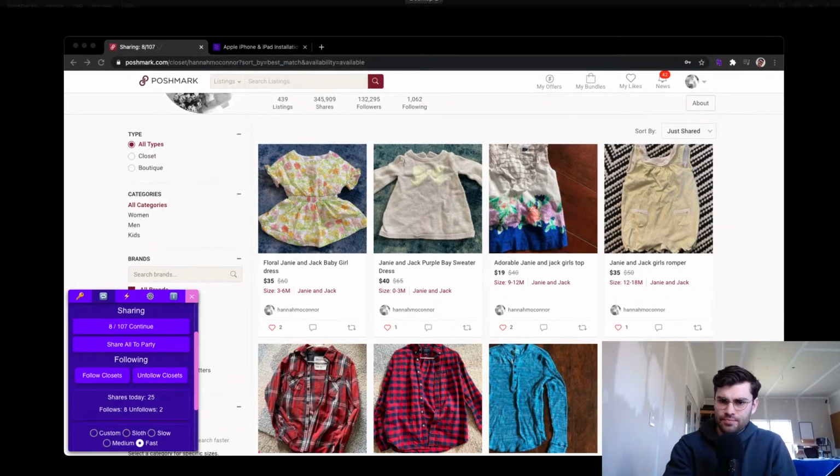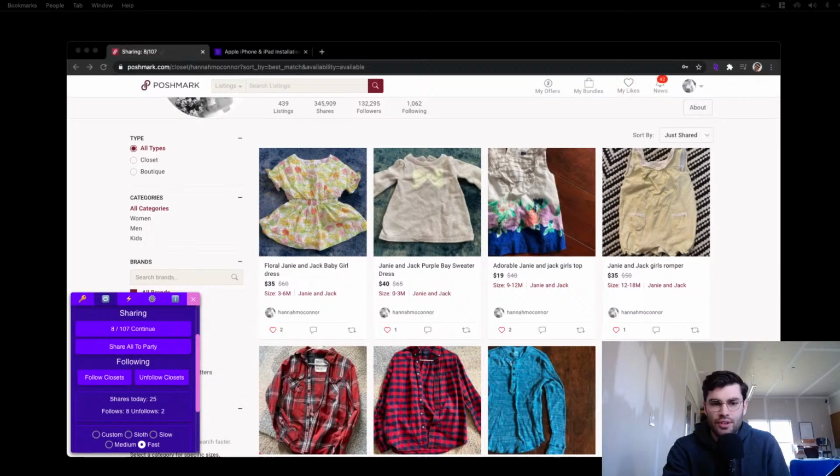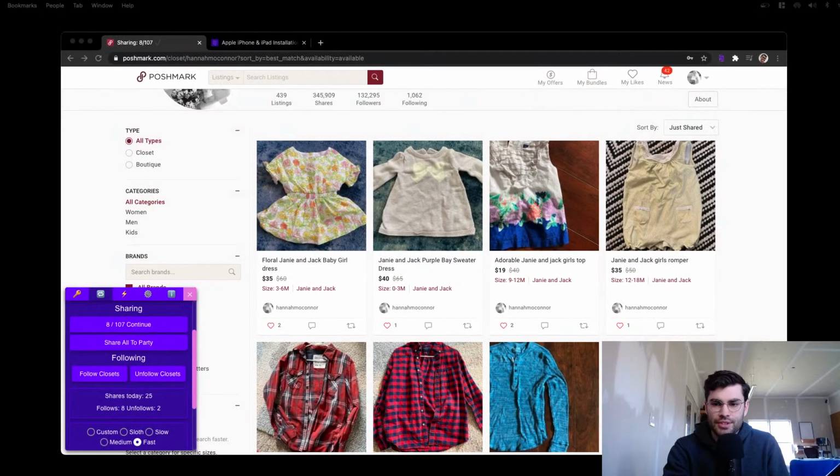All right. Let's get back to question number 3 from Sherry, who sent me an email. What can I do to keep my closet at the top? I have bottom up selected and I find myself stopping and joining a party so the order messes up. Yeah, unfortunately, the only way to keep an item at the top is to share it.